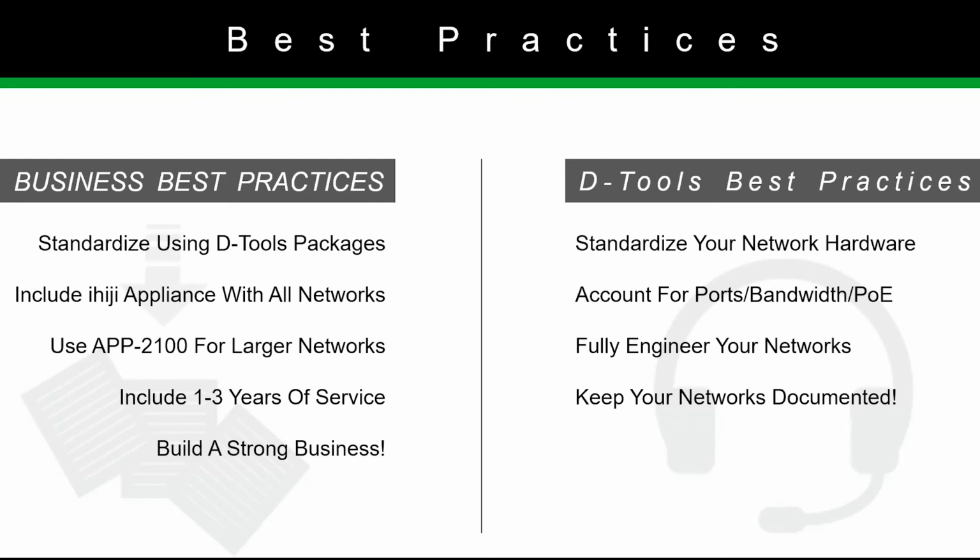So make sure those field changes on those engineering drawings are updated and checked back into your engineering team, because it's really important to have good documentation for your networks and for all of your systems. So those are a few best practices.